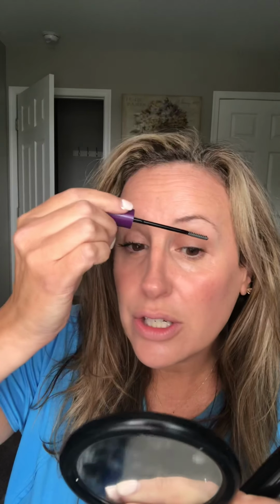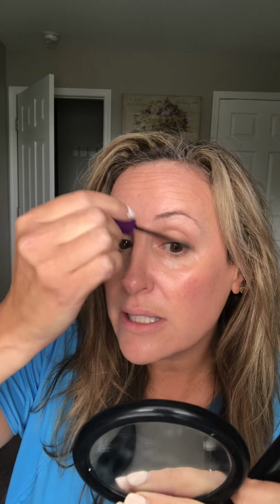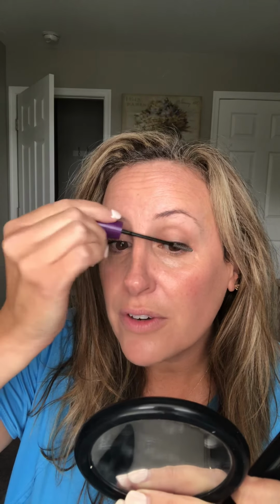So all you're gonna do is apply to the back of your lashes at the tippy top and then at the front, and that's it, okay? If you want, you could even put it in your brows. It's gonna help to grow your lashes and your brow hairs, it is going to nourish your lashes, okay?